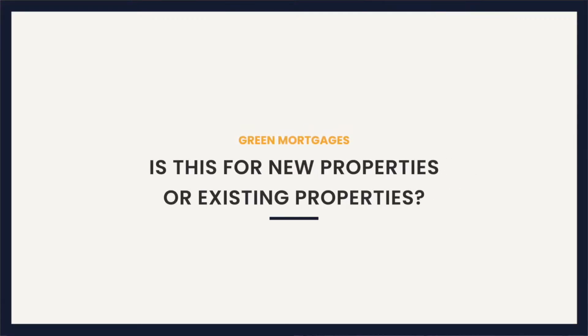Okay, so is this then for new properties or existing properties? It's mainly for new properties. As of today, I just looked at it this morning, it was for new properties. There might be older ones that will be picked up in the next few days or months as well, because there's quite a lot of demand for this area. But at the moment, it's mainly for new properties. So if you're buying a new property, very likely you'll fall into the A or B bracket. So it's probably best to talk to your advisors to see whether you qualify for a green product. If you qualify for a green product, you may benefit from that.